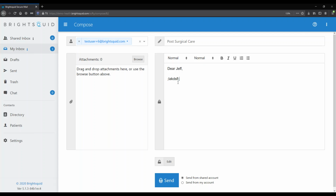And then I'm not going to type too much more because it takes too long, but I could say something like, good to see you on Thursday. Surgery went well. Doctor has no concerns, but please see the attached document with the instructions on how to care for your surgery site. So I can now attach a file that I'm going to send off to this user.